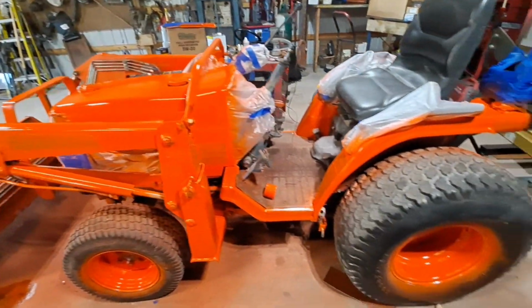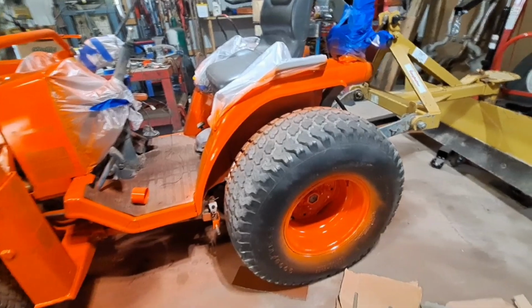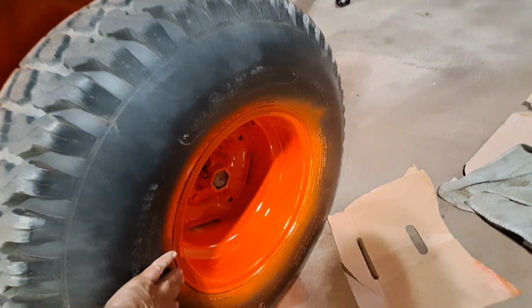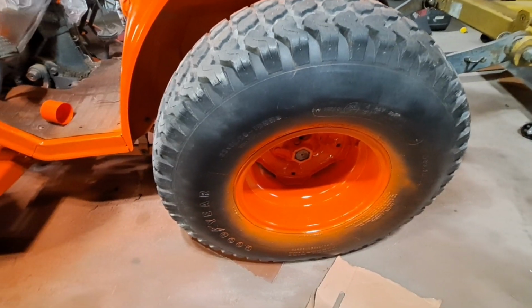Got a couple coats on her. I probably should have done a little more with the wheels. I should have taped them off. I'll put denatured alcohol on a rag and I'll rub it on the tire and all that overspray will come off. There's actually a lot of orange peel on the wheels.